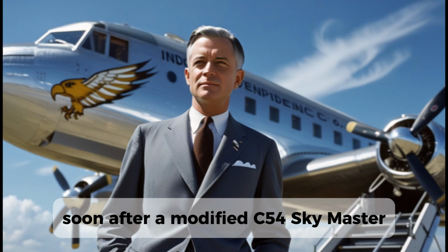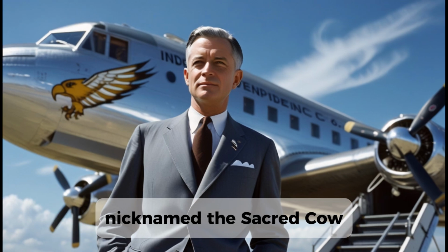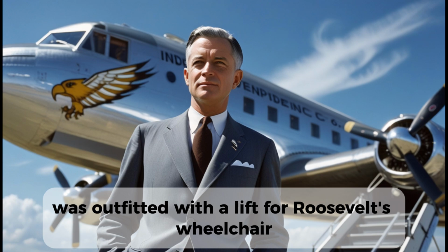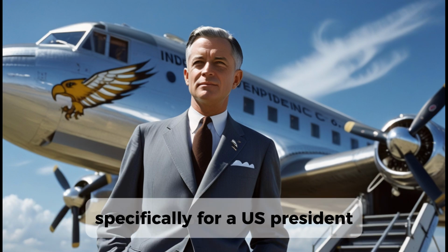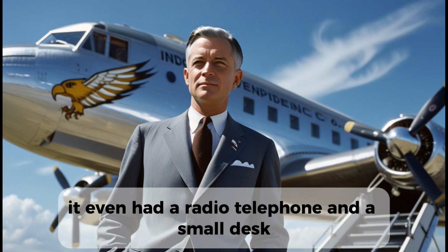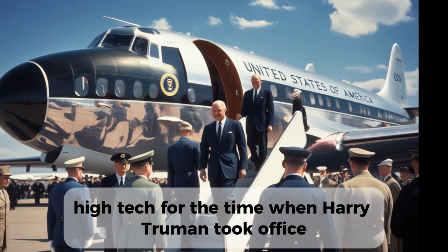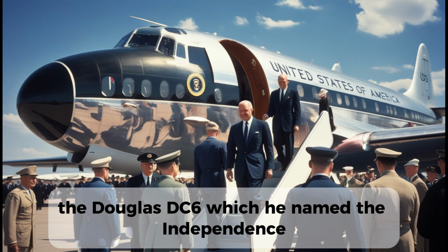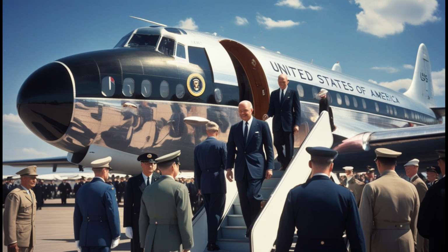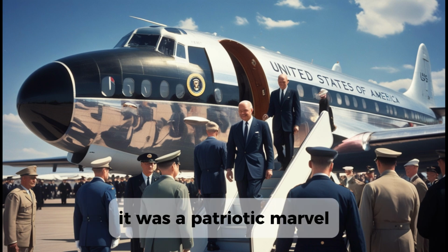Soon after, a modified C-54 Skymaster, nicknamed the Sacred Cow, was outfitted with a lift for Roosevelt's wheelchair and became the first aircraft designed specifically for a U.S. president. It even had a radio telephone and a small desk, high-tech for the time. When Harry Truman took office, he upgraded to a sleeker aircraft, the Douglas DC-6, which he named the Independence. Decorated with a bald eagle nose art, it was a patriotic marvel.